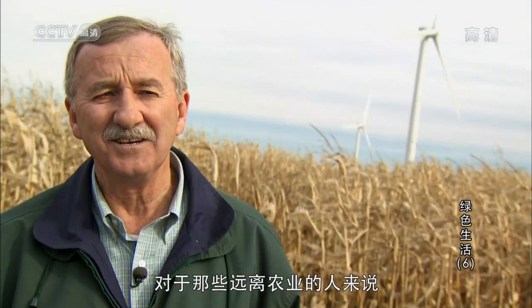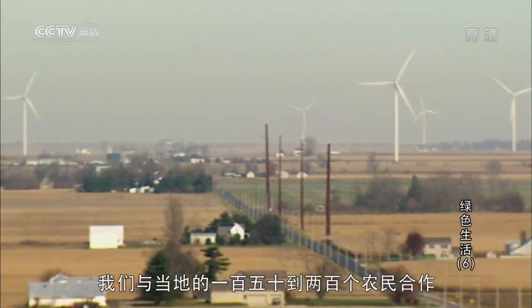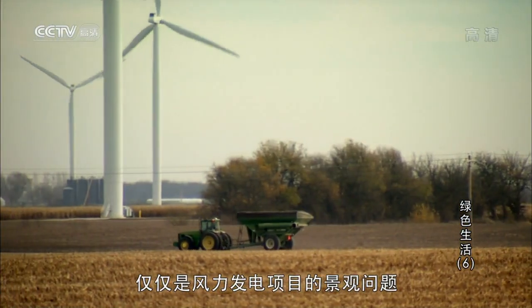It looks easy. To those who are away from farming and away from agriculture, it looks pretty easy to do what we do, and it is not. We're working with 150, 200 farmers in this area to site a wind power project. We'll be literally sitting at somebody's kitchen table, going through what goes into a wind farm.